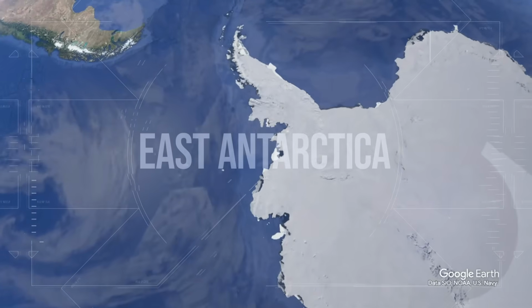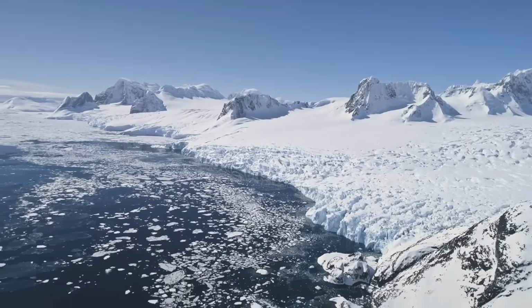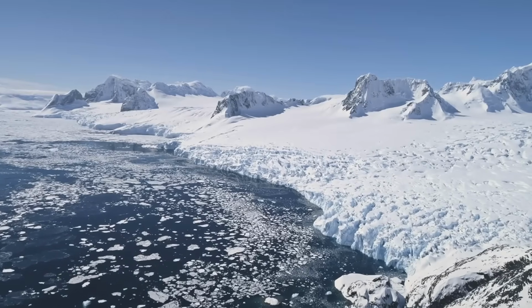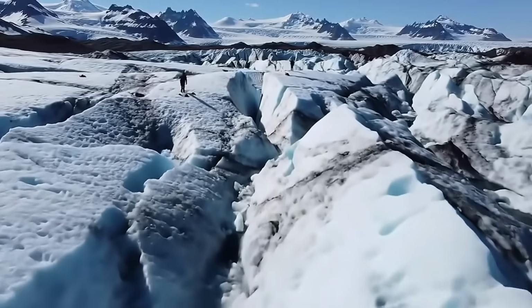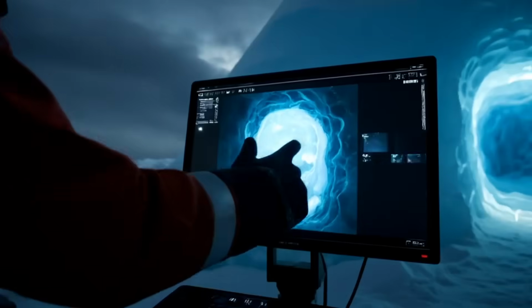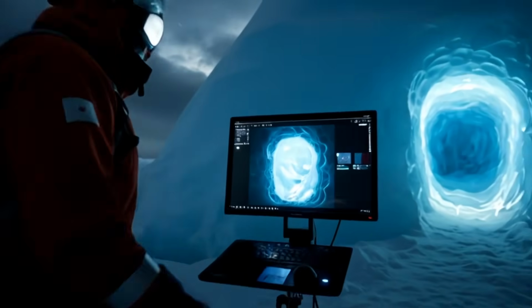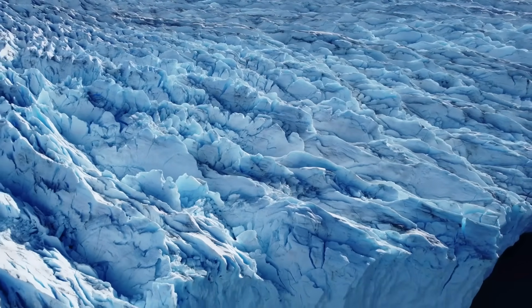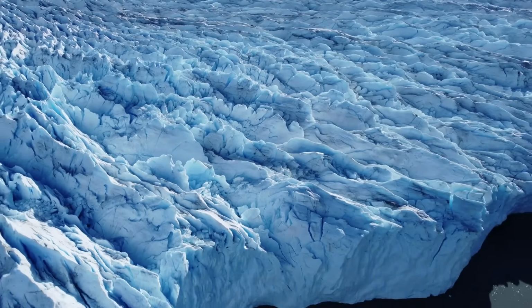It was beneath the thickest ice of East Antarctica, near the Aurora and Schmidt subglacial basins. The weight of the ice has been so immense for so long that it actually protected the land from erosion. Scientists call it the ghost of Antarctica's landscape, and it's nothing like the smooth, flat wasteland seen from above.